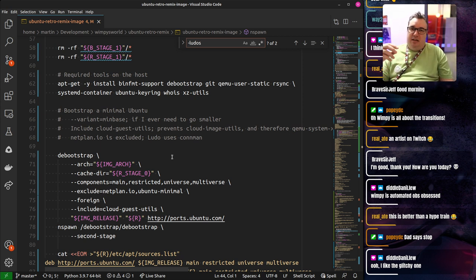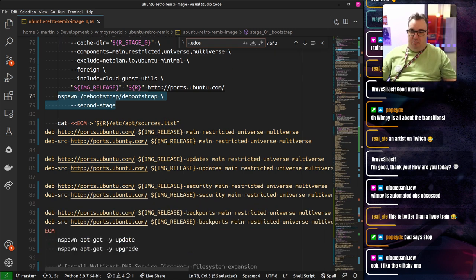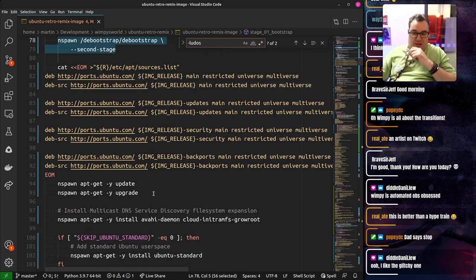We were, like I say, mounting the pre-installed server image. Now we use debootstrap to create a minimal OS, and that's a two-stage process, and we're actually using our own nspawn wrapper to complete the second stage, which is quite nice. So we're sort of self bootstrapping there, and then we shove a template of the sources list in. We do an update and an upgrade.